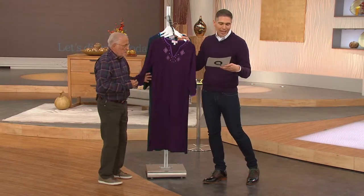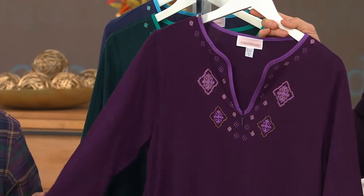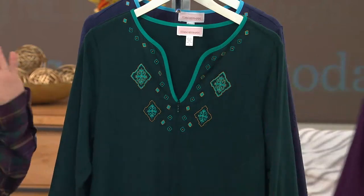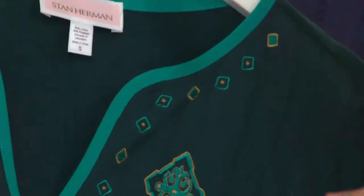I wanted to show you that we have this in the amethyst, size small through 3X. Beautiful, deep color, never shows dirt. It's gorgeous. You can wear it all day long, never throw it in the washer. It really is beautiful. And then this is the emerald, small through 3X in the emerald.